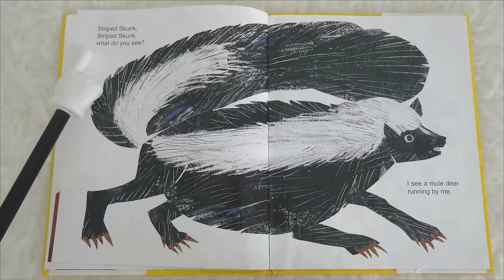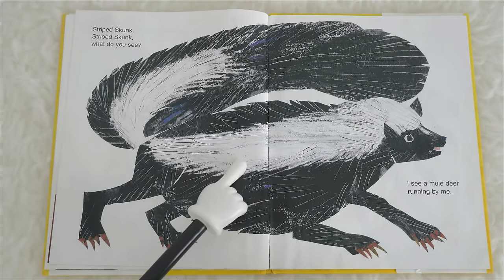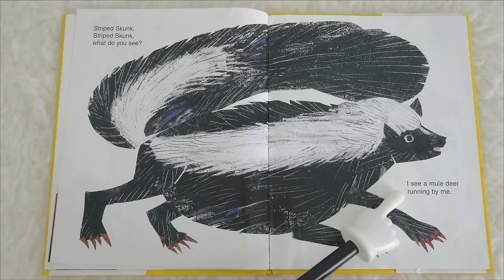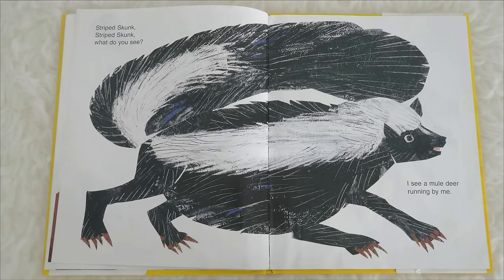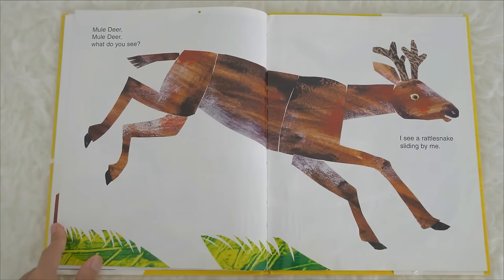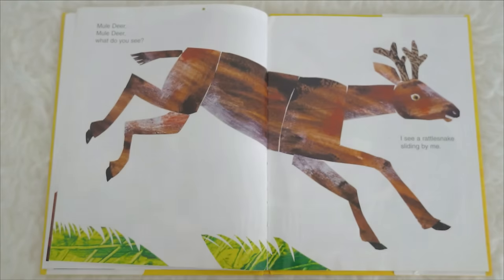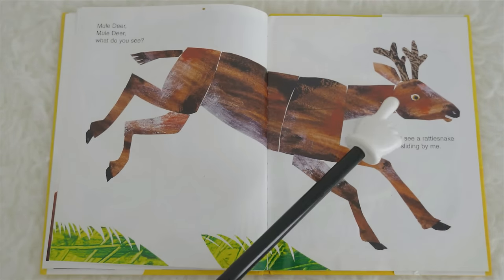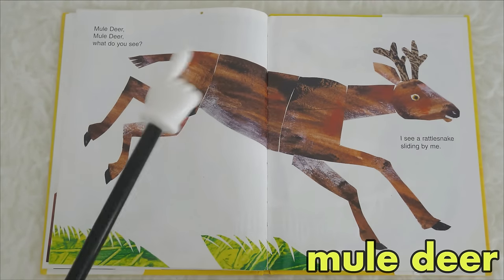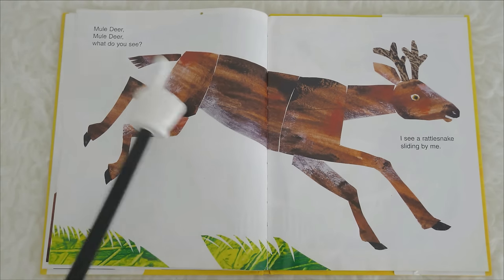Striped skunk, striped skunk, what do you see? I see a mule deer running by me. The deer is running, running, running. This is a mule deer. Let's say deer. Deer. A mule deer.